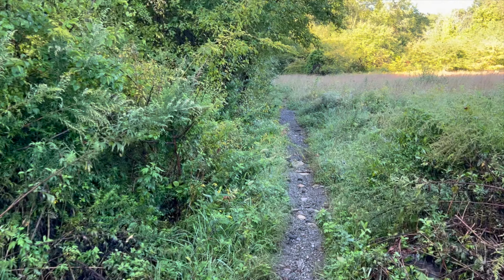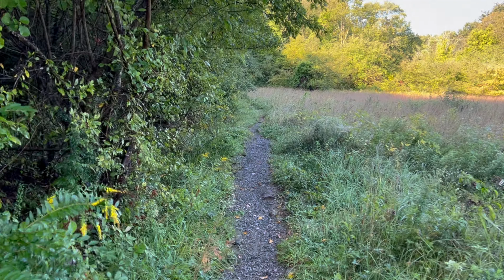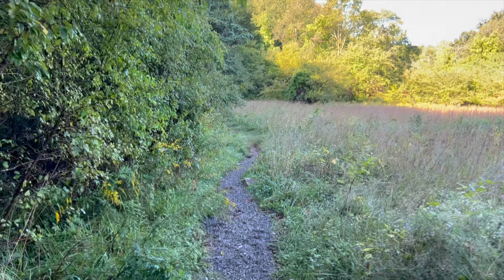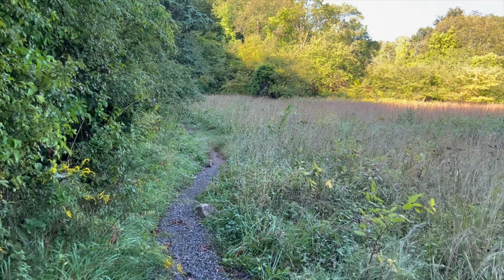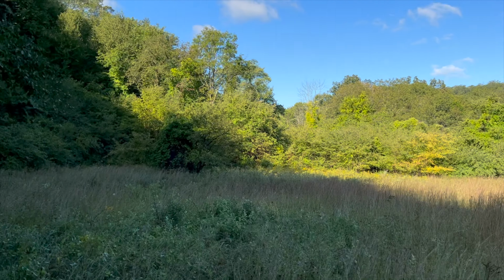So to start, we're going to go to the end of the parking lot. And at the end of the parking lot, we're going to turn right and get onto the red trail. And the red trail will take us for a very short period, maybe 0.15 miles, until it intersects at the beginning of the blue trail. This hike, you'll find, has a lot of everything to it.